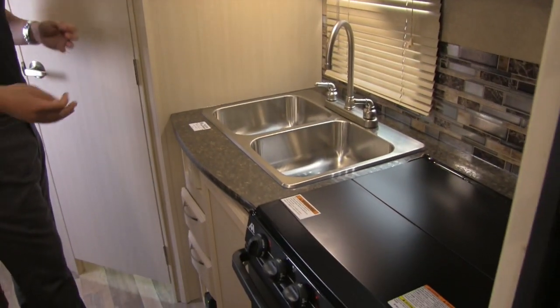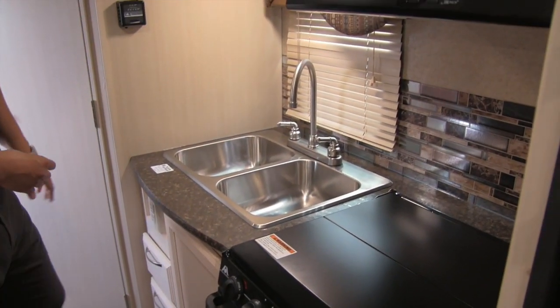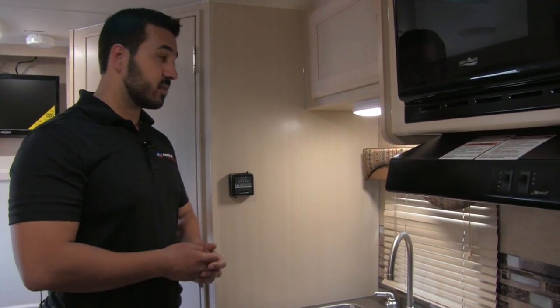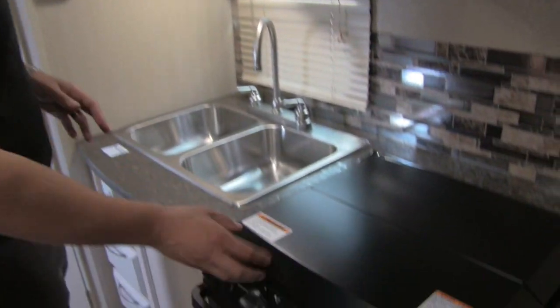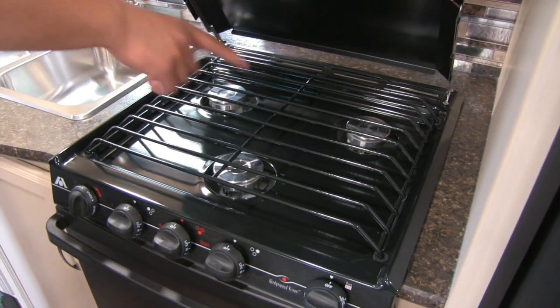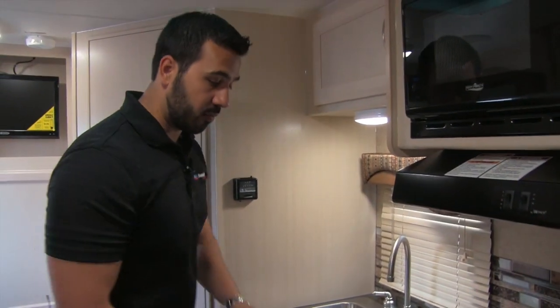In a smaller camper, you don't have a huge kitchen, but you do have some space here, which is easy enough to work with. Right here's the double bowl stainless steel sink, high-rise faucet on there as well. Nice window there. This is going to be your 3-burner cooktop. You can see they gave you a cover, which is great because that helps add to the prep space.